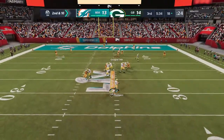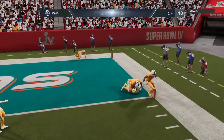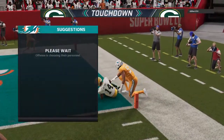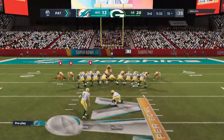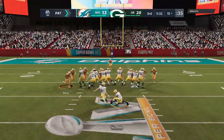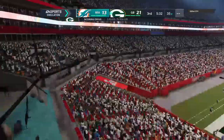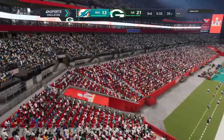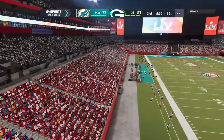Rodgers again here on 2nd and 10. And he's got it. It's caught for a Packers touchdown. Sammy Watkins there to make the grab. And the Packers add 6 to their lead. And with that, the lead is up to 8. Good. Makes the score Packers 21, Dolphins 13.